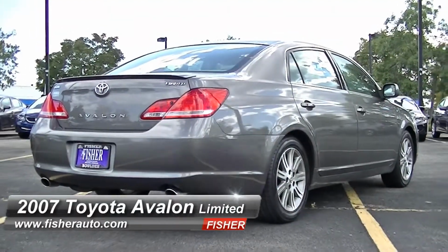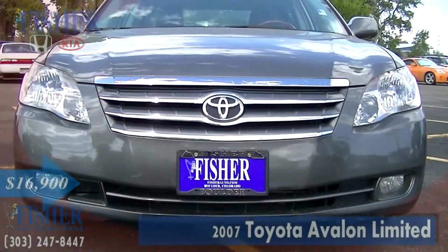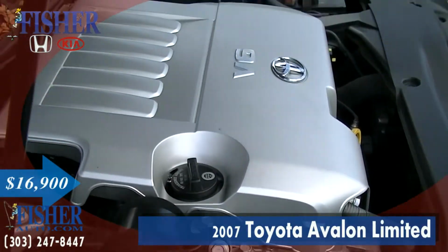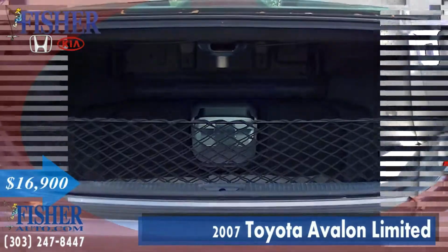Presenting the used 2007 Toyota Avalon Limited with a phantom gray pearl exterior and a light gray interior. Featuring a V6 cylinder engine with 268 horsepower, this ultra-refined full-sized sedan has plenty of room, power, and luxury. It's not just a sharp ride either, it is safe.